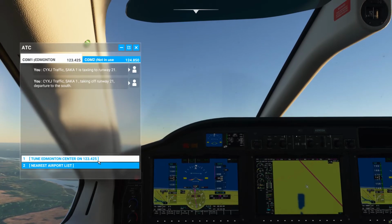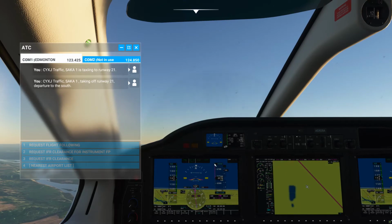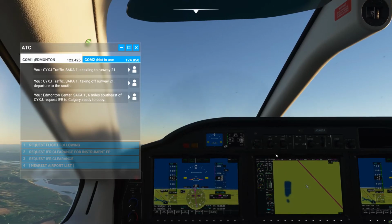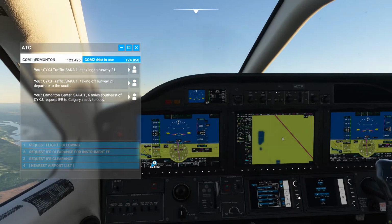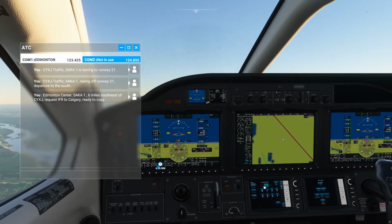Let's go ahead and get to Edmonton Center and request IFR clearance for our instrument here. Edmonton Center, Saka 16 miles southeast of Charlie Yankee X-ray Juliet, request IFR to Calgary. And then we'll go ahead and get our squawk ready to go.